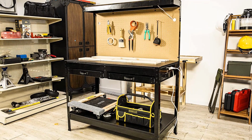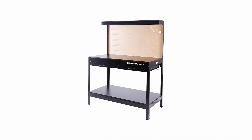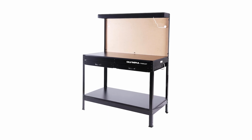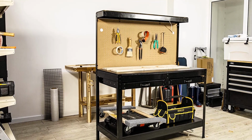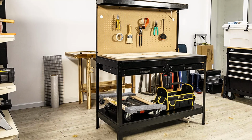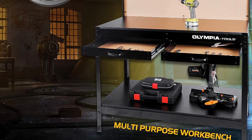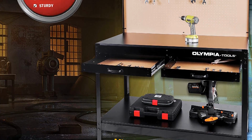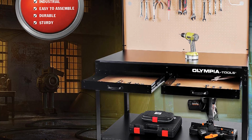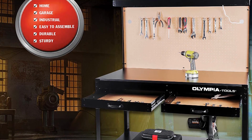One area where this workbench stands out is the built-in technology. In addition to the light that hangs over the tabletop and pegboard, there are 3 grounded outlets, which means you can safely plug an extension cord or power strip to each of them. Importantly, this shelf makes the most of the space below the tabletop by including 2 separate drawers and a high-clearance storage shelf that's ideal for large bins, scrap materials, or bulky tools.